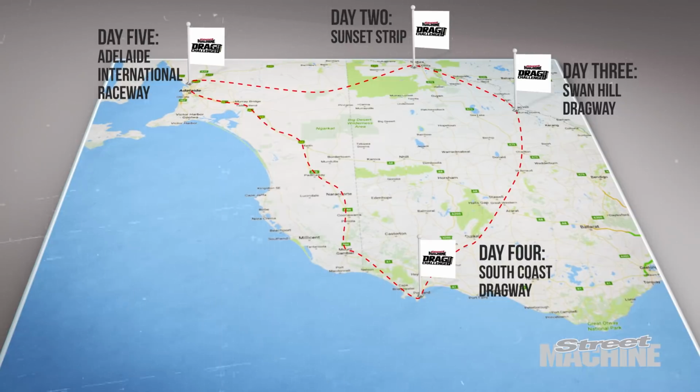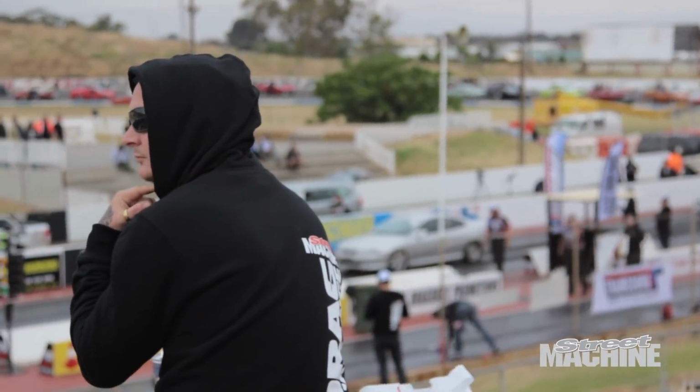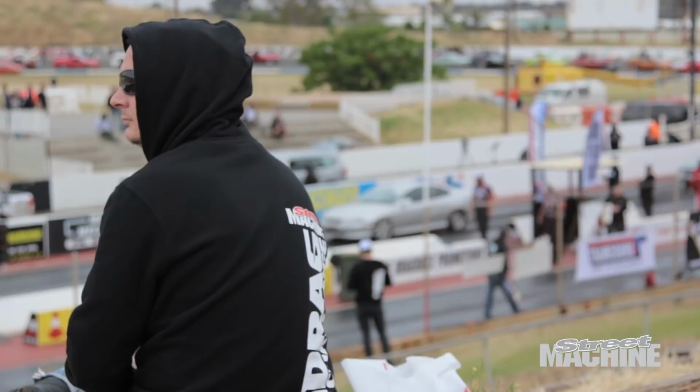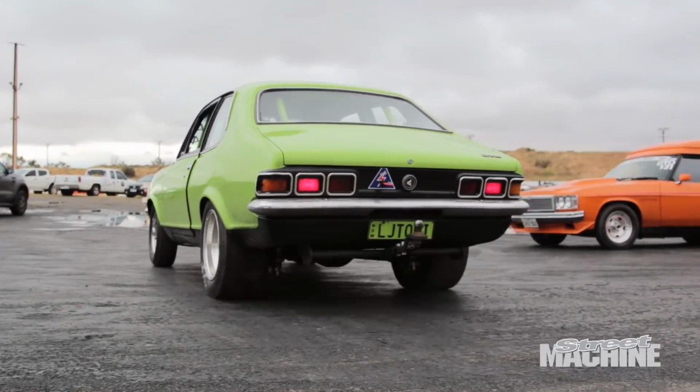We're now back here. It looks like we've only really lost about an hour of the schedule. The track is dry. The track has been hit with the jet with some heat. The track has been sprayed. And the call has been going out, and we'll say it now: all drivers to the staging lanes for day five of the Street Machine Drag Challenge.